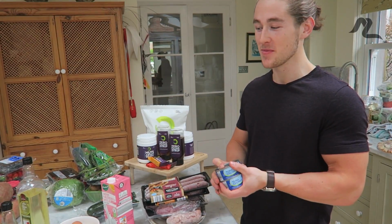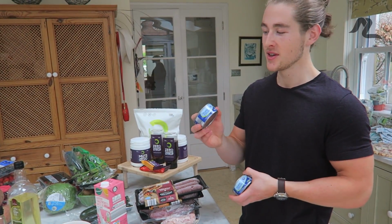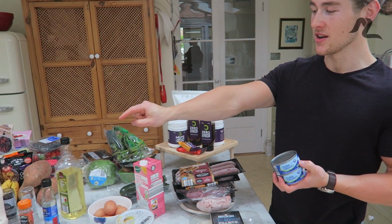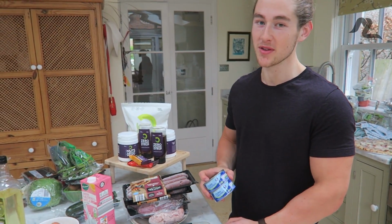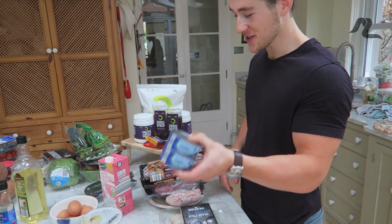I'd come home from the gym after every session for a whole summer. I would have 2 slices of that chia and whole grain toast, 15 mils of that lighter than light mayo, and a full tin of this, and that was literally a staple meal for like 2 years for me. So do not underestimate tuna, the power of tuna.